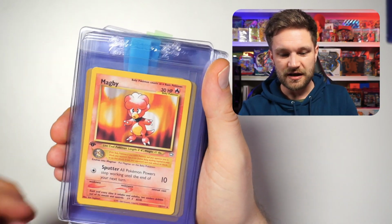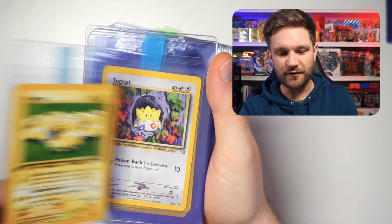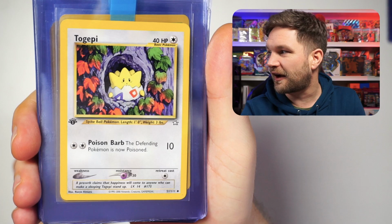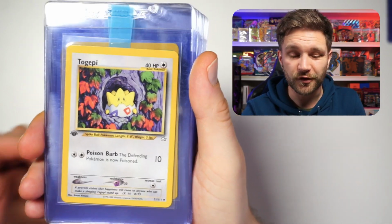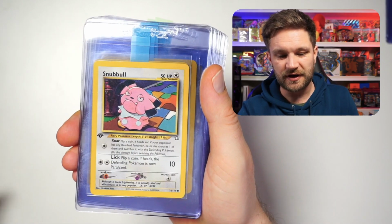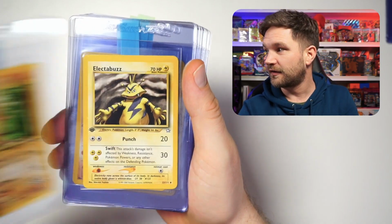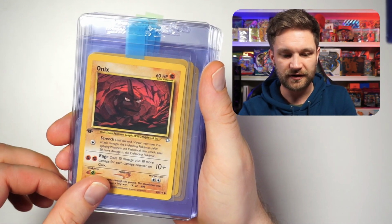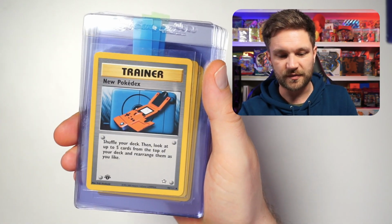Ampharos. Magby. Mareep. That Togepi artwork. Just check that out. That is just super cool there. I love that. Oddish. Shuckle. We love a Shuckle. Snubbull. Sudowoodo. Electabuzz first edition. Sick artwork. The Onix looking super dark and mysterious there.